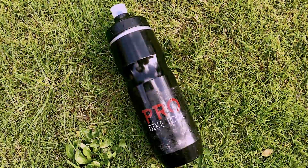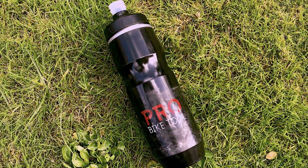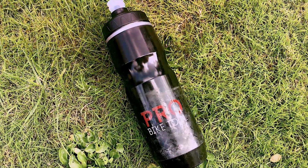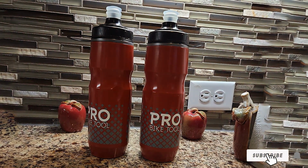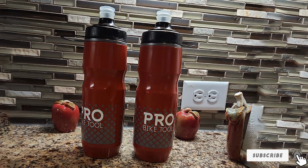Whether you are a seasoned cyclist or a casual rider, the Bottl Insulated Bike Water Bottle enhances your journey with its innovative features. Elevate your biking experience and stay at the top of your game with this premium hydration solution.